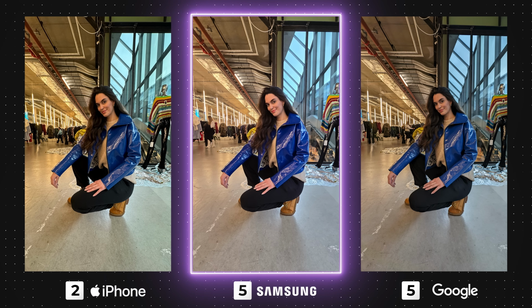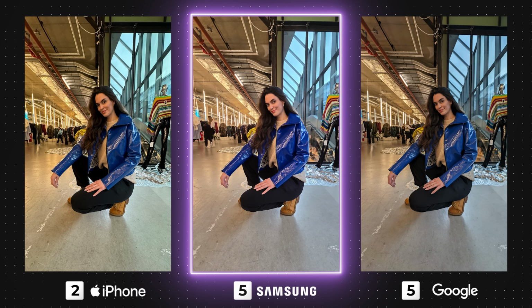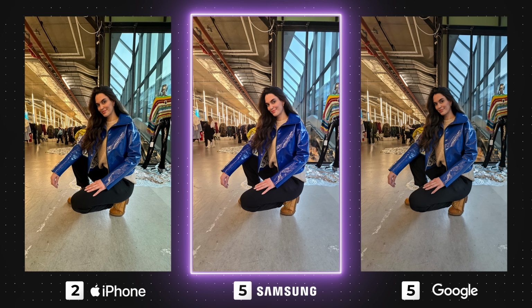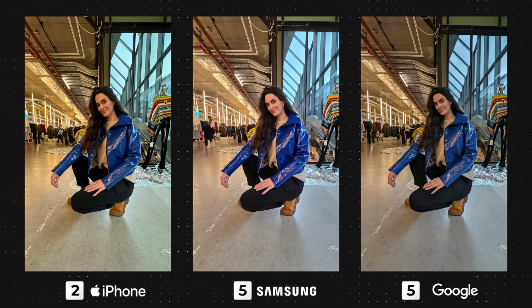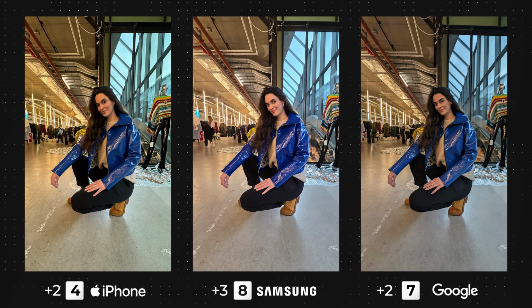I'm thrilled that the Galaxy S24 Ultra is starting to perform well. What a relief! It definitely gets the best photo here, as the exposure is top notch, as is the saturation. Apart from slight color variations, I personally can't see too many differences between the iPhone and the Pixel, so they will tie in second place.